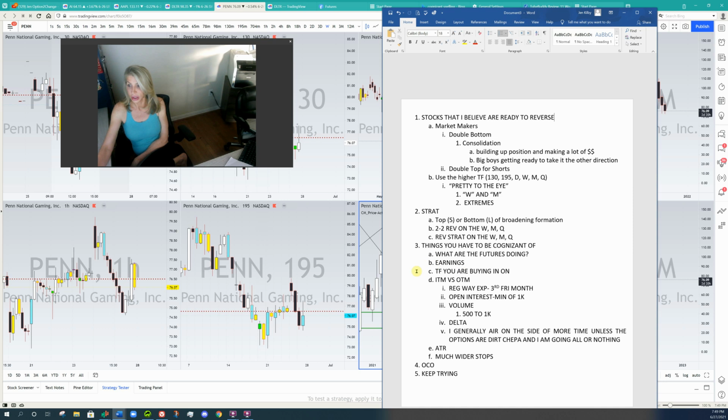The other thing you really need to look out for is earnings. So don't get stuck holding into earnings because you didn't realize it. There's no excuse for that. The trading platforms, most of them have all of the earnings dates on there. So you need to pay attention to that. It's pretty critical with swing trades.